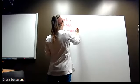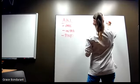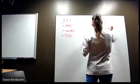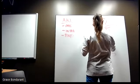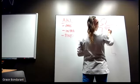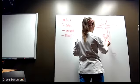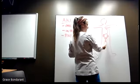So if something's happening before the kidney, let me just draw my stick figure man. He's my friend when I teach. Looks terrible, I know, but it's fine. Okay, so we'll have the heart here, these are kidneys, and we'll make this a bladder. I'm sorry, but you get it, right? And we'll make this the aorta going to the kidneys and then out. Does that make sense? Heart, arteries, kidneys, bladder, pee.